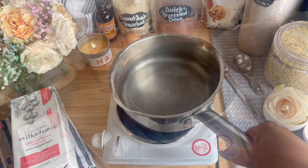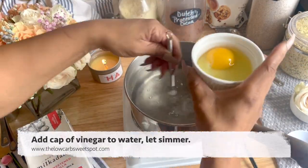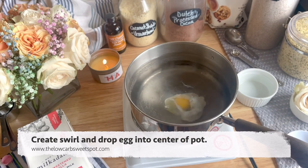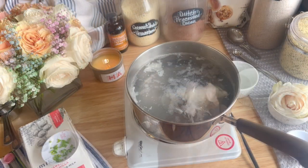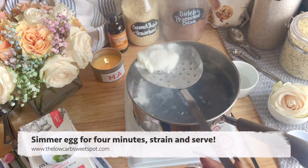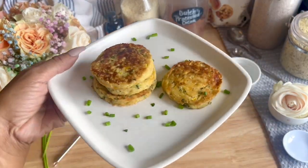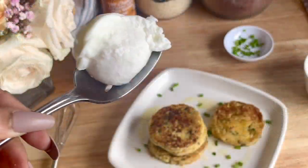Go ahead and add a cap of white vinegar to your water. You'll want to bring your water to a simmering boil, not a violent boil, just a light simmering boil over a medium heat. Then go ahead and create a swirl, like a vortex in the water. And then once you get that going, you're gonna just go ahead and drop your egg gently into that warm water. And the swirling of the water is gonna help seal and create a little pocket around the egg for it to poach in.